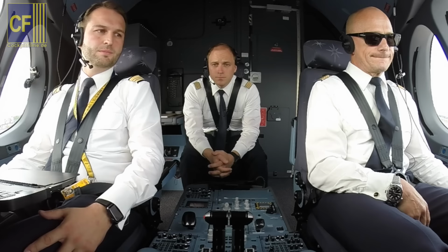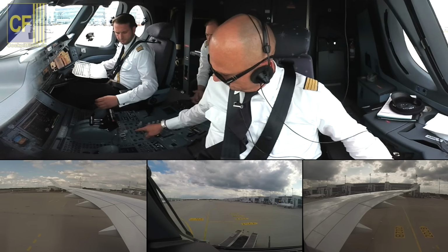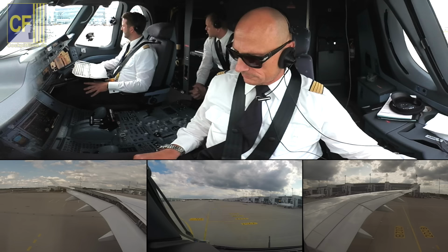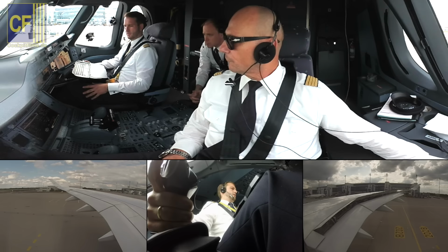Alright, ready for after-start flow? After-start flow. Flight controls. Go ahead. Full up. Full down. Neutral. Full left. Full right. Neutral. Rudder. Full left. Full right. Hand signal, yep. From the right. Just so.